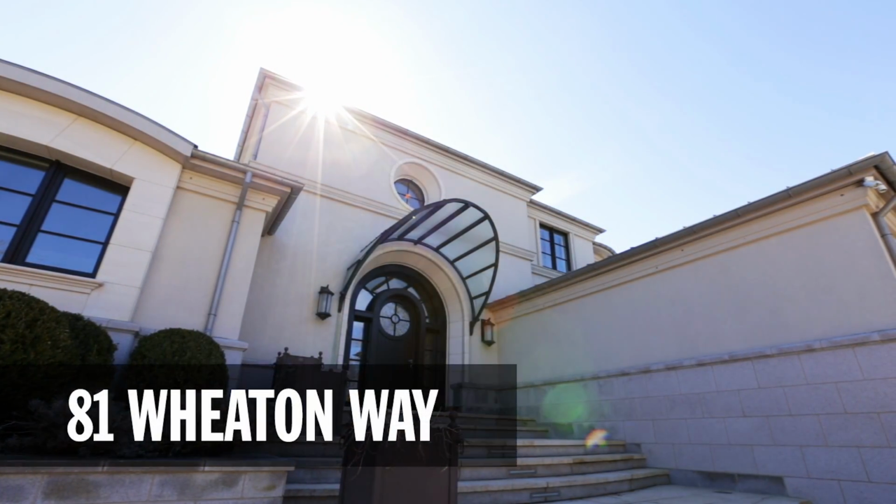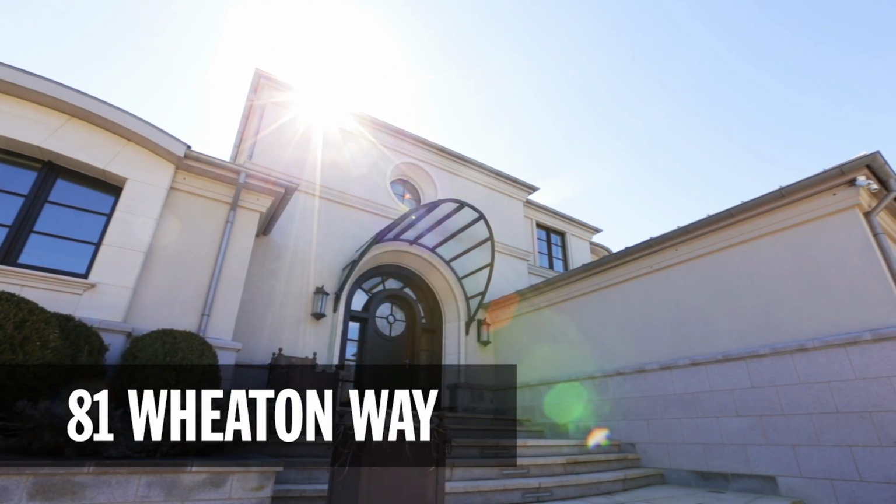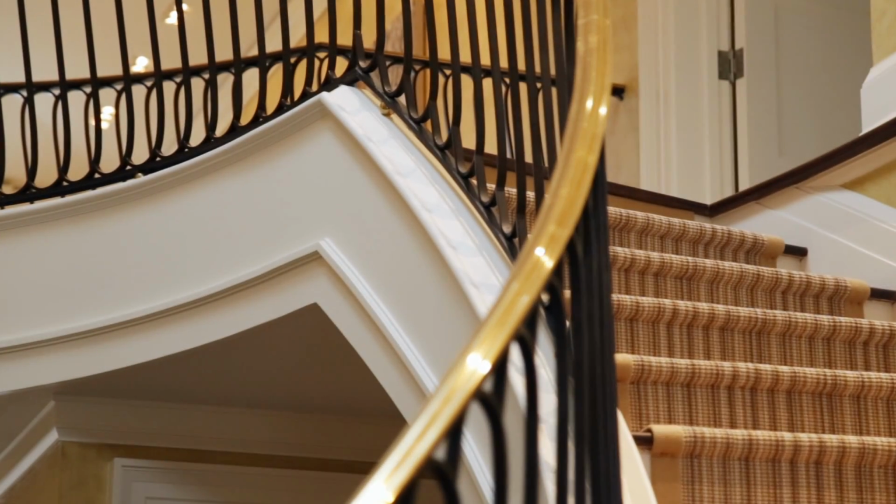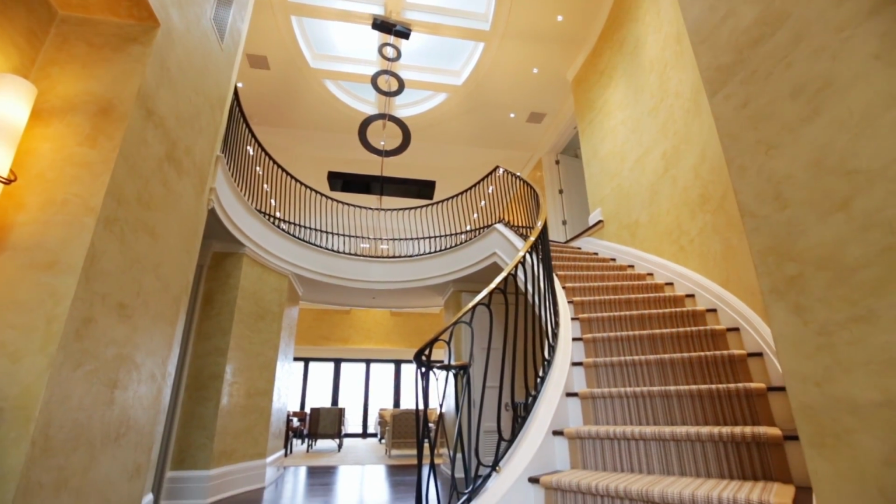This house could easily be in the south of France. It has that type of aesthetic to it, from the stucco exterior to some of the moldings and the marble that was used. I mean, you could see how it was very much a process of love from the owners and Bruce Nagel, the architect.